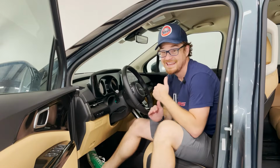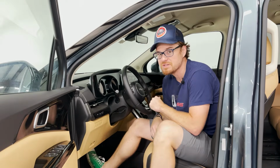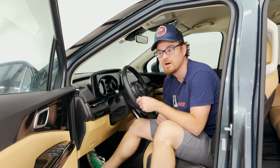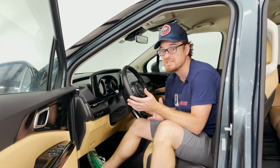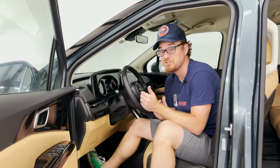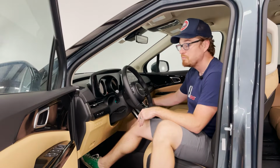All right, gearheads, can't ignore the driving position of this vehicle. Again, I've just got this for a quick walk around. We're hoping to get one for a longer term test very soon. But I just want to say, if you've driven a modern Kia, especially a modern Kia crossover, you will not be disappointed up here. Push button start.